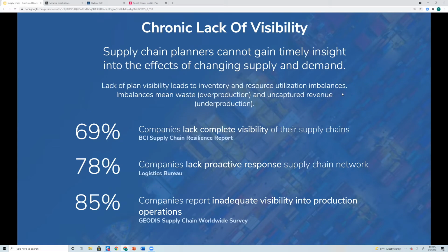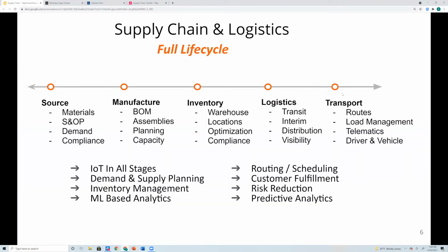So let's talk about what a supply chain and logistics full life cycle is. It starts from source to manufacturing to inventory to logistics to transport. One of the things that typifies the modern or evolving supply chain is how much of this is moving into the digital realm. Digital transformation really does make a huge difference in supply chain. That means we can meter everything throughout all stages with Internet of Things.